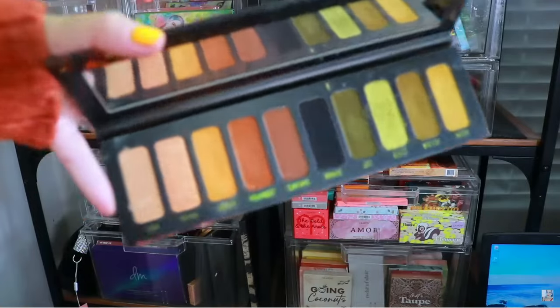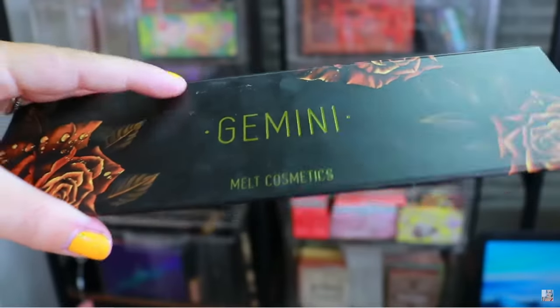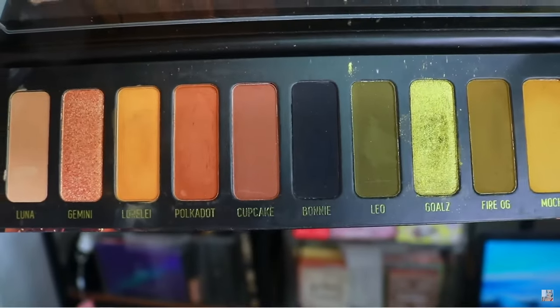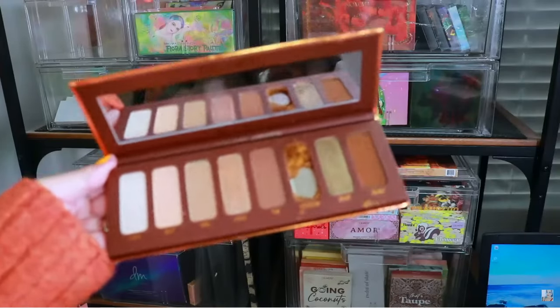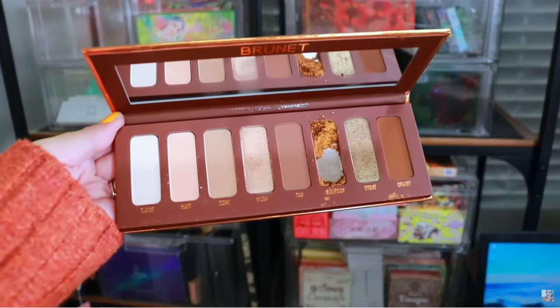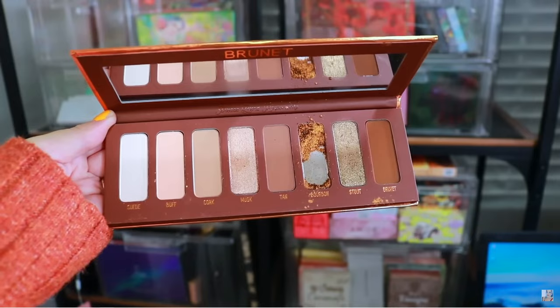My very first Melt Cosmetics palette. This is the Gemini palette right here. It's my very first Melt Cosmetics palette. And yeah, we're still going to hold on to her. She's still loved. Got this in a mystery box and it came like that. That shade came broken, so we're going to go ahead and declutter this one because, yeah.